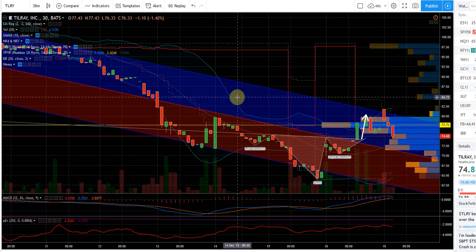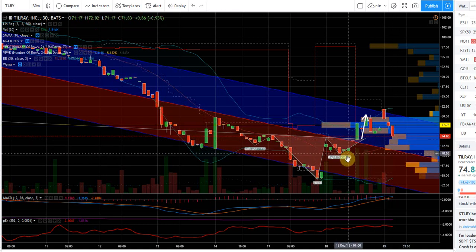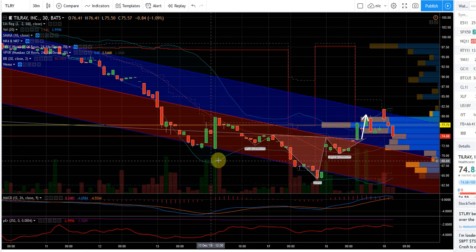So this was a quick lesson on a specific opportunity for TLRY on the way up, and on the way down, where should it stop? It should stop around here, but if it doesn't, it should shoot to 70-ish. Why? Because this was a prior area of interest. This is a big candle.